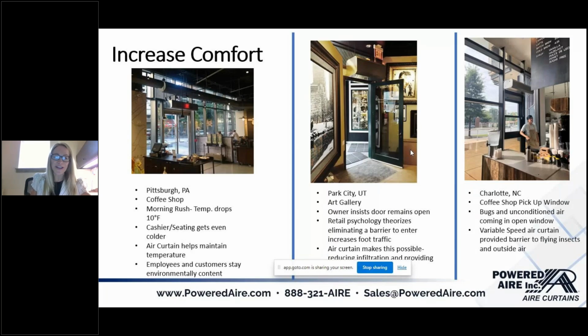So they put the air curtain there for supplemental heat and to protect the space, but the main objective was to get employees to come into work. So that is a heated unit, it took care of the infiltration, and the employees were comfortable and they actually showed up.